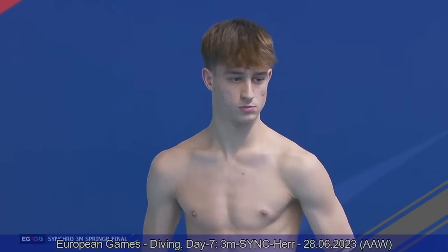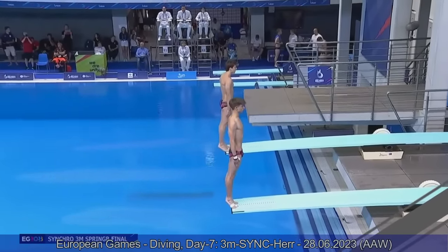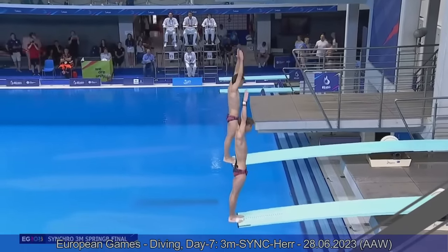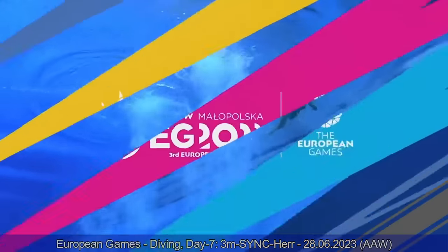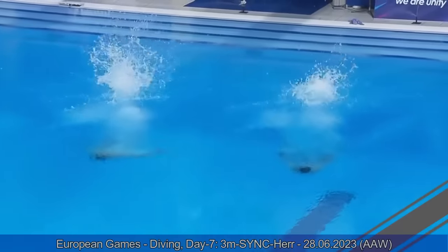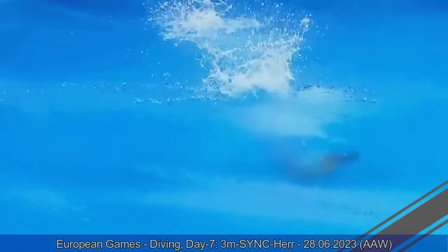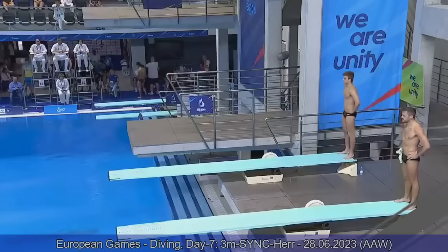Now Team Greece, Grigorios and Athanasios. Team Greece was in 6th place last year at Europeans. They start with an inward dive pike. And not perfect in the timing. They were already pretty different here with the arms at the beginning. And especially Athanasios on the left side of the screen, he was too far away from the board on such an easy dive, a different distance from the board than the other diver. 44.40 for Team Greece.